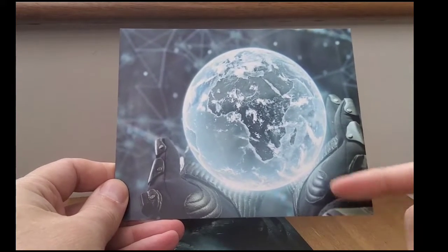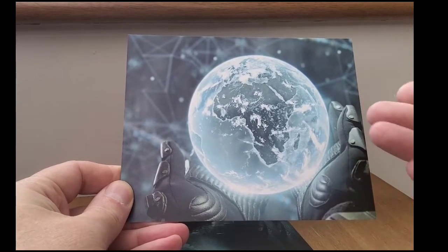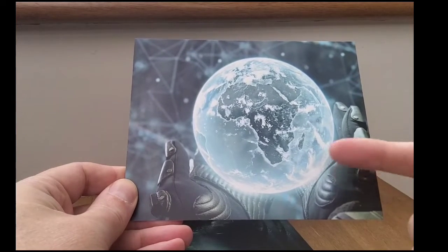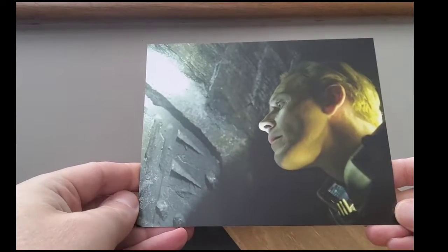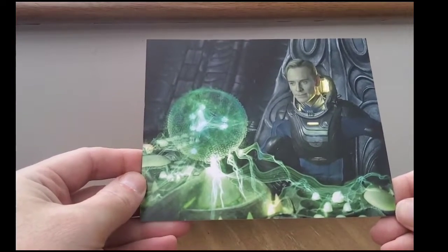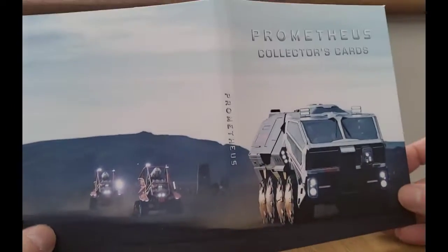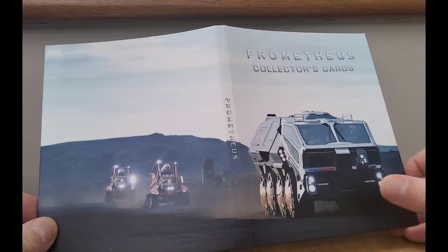Oh yeah, and this is a really cool scene where this is David's hand, and he's opened up the stellar cartography mapping system on the ship, and he holds Earth in his hand. So I guess this is an indication of where they want to get to. Nice image there. And then the final one, this is where he plays that flute, which activates this stellar cartography mapping system. And then just to show you the outer box full spread, a nice landscape image of the planet's surface with these vehicles.